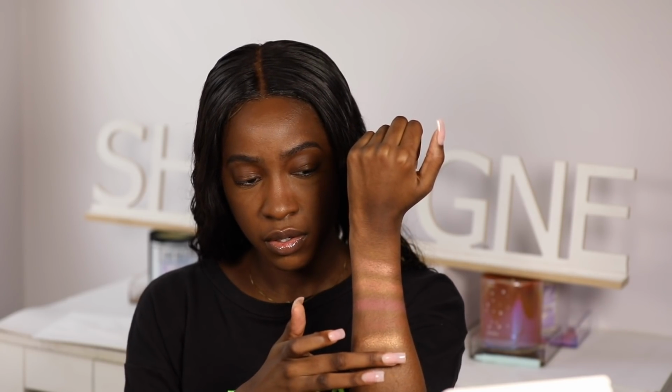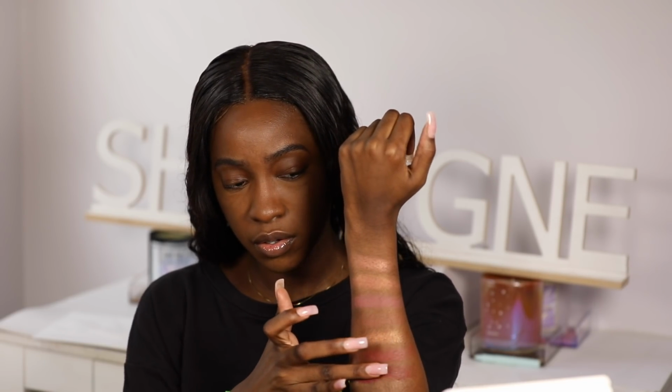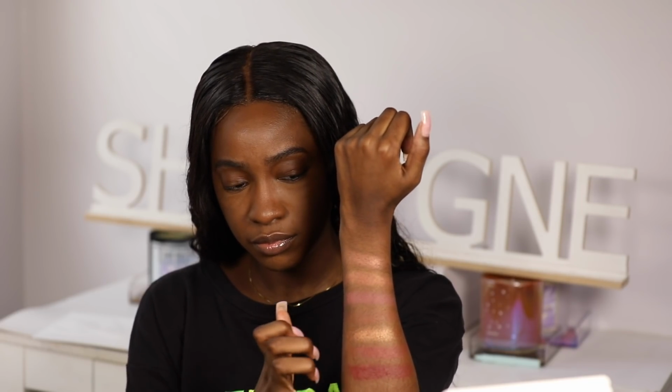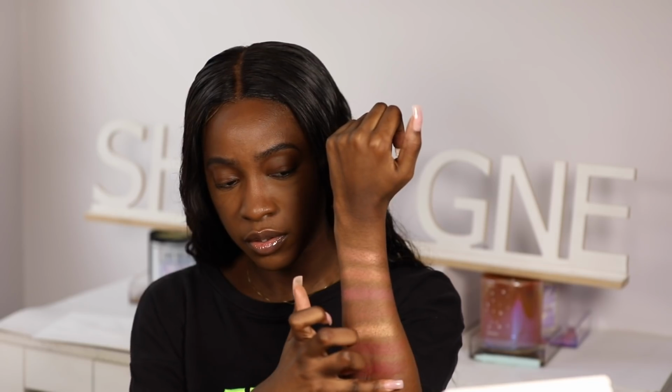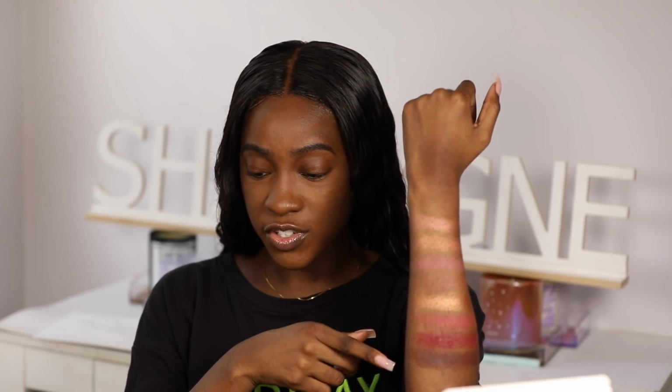And then this is Sweet Roll. I'm gonna go ahead and swatch that. Ooh. And that one looks like this. And then that's what the second palette looks like with 2 layers of swatches.